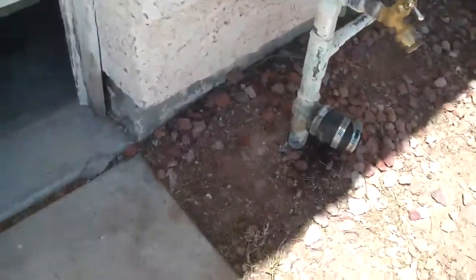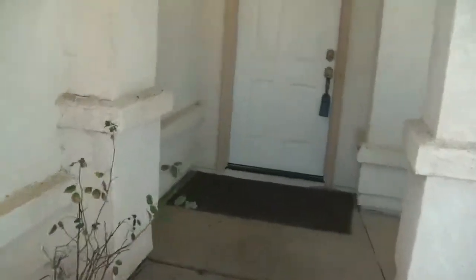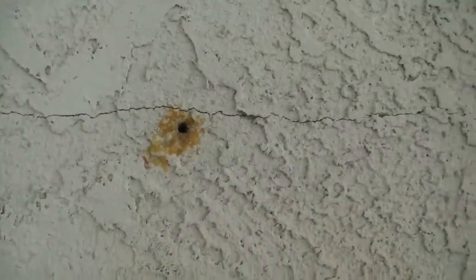Looks like they've capped this. It is leaking a little bit. As you walk to the front door, we do have a patch here. There's a little bit of a cracking here. It looks like somebody hammered a big nail in, and that wasn't a wise thing, so that will all need to be filled. The house and the door definitely need to be painted.